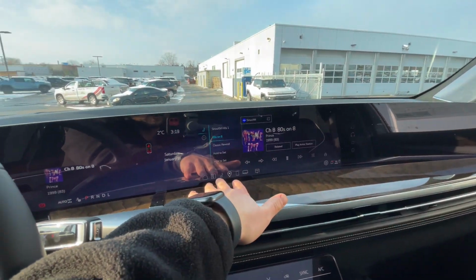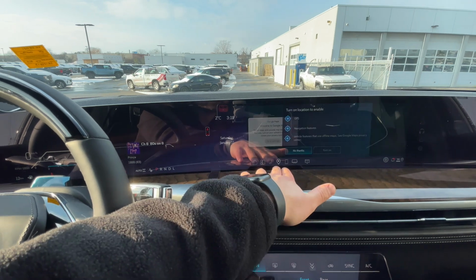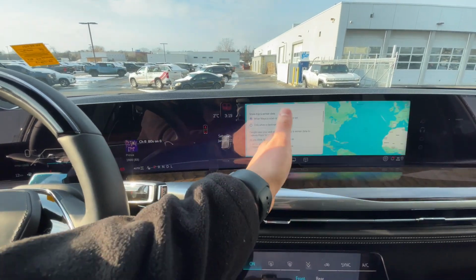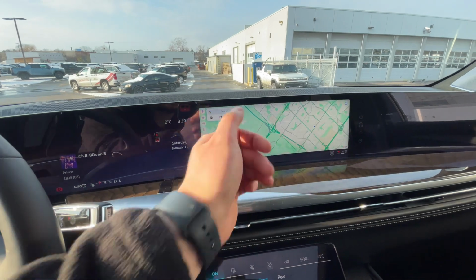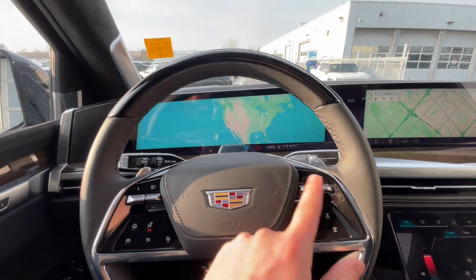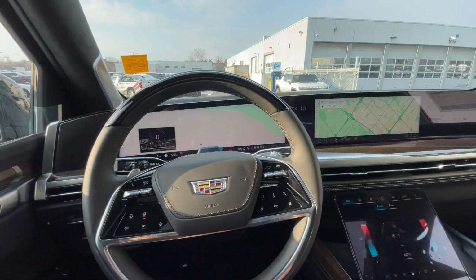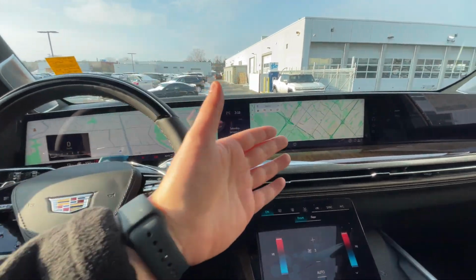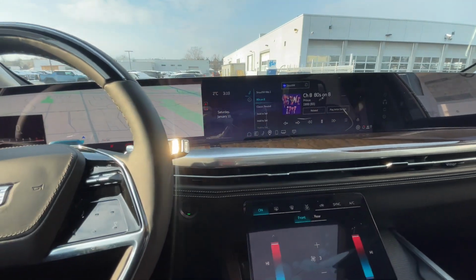Now, you've got hotkeys down here, which you can hit. You can click your map here, right, which is nice. You have to turn on the GPS mode and go through all these things here. So we'll go to the map, but there's your map there. Now, since I did that, let's see if it'll show up here. So you can have the map on that side too. You can do whatever you want, really. It's just going to depend on what you like. So we'll go to music again.